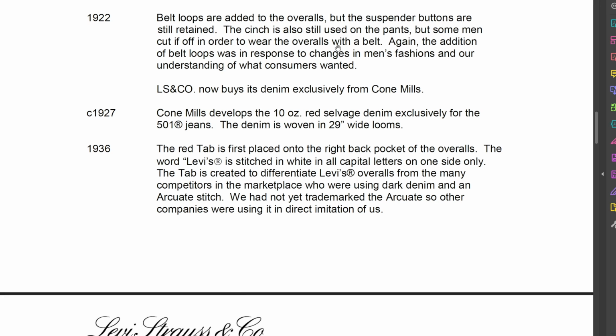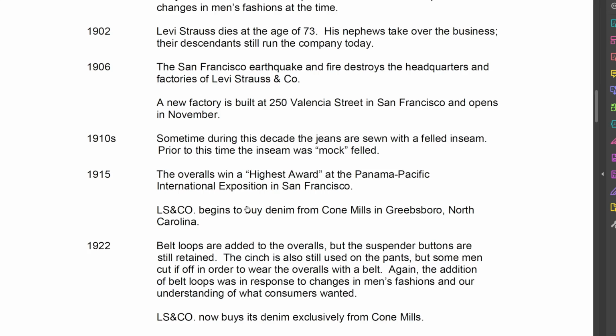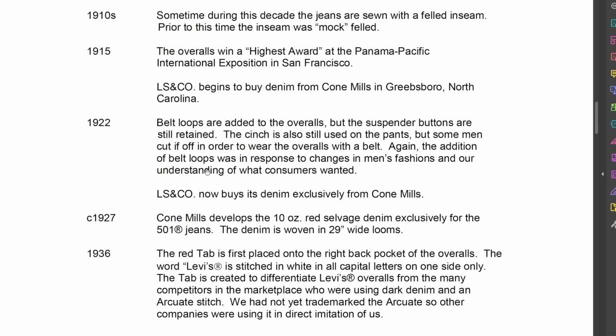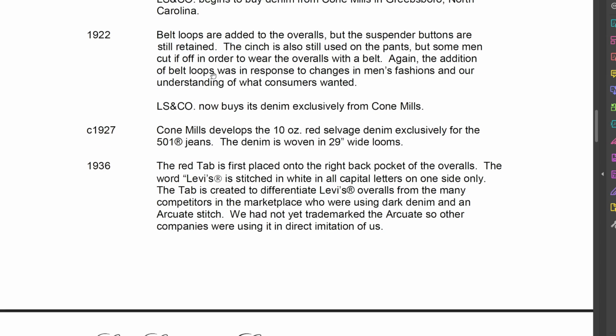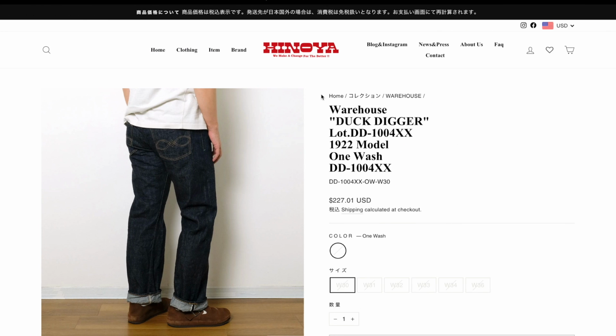1915, headed through 1918, early 1900s, Teddy Roosevelt's the president, all that stuff. 1911, the Colt 1911 pistol is invented, right? 1918, Spanish flu, World War I is ending, all that, getting into the roaring 20s here. Oh, there we go. 1922, belt loops are added to the overalls. Nice.